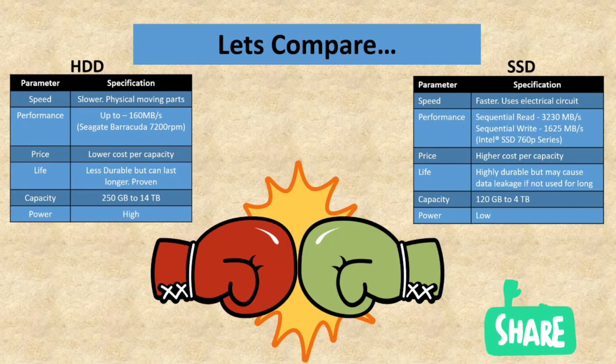But at the same time, with speed and performance comes a higher price tag. So the cost per capacity is higher for SSD. But if you look at the life, it is highly durable. There are no moving parts, so you may handle it the way you want.